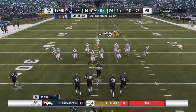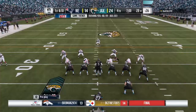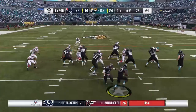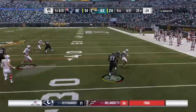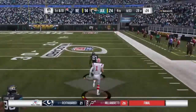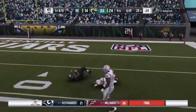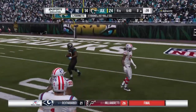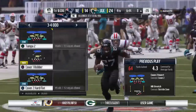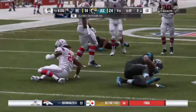Bortles leads the Jags up 1st and 10 at their own 28-yard line. They'll start out on the ground. It's Leonard Fournette. And some room to work. And now off to the races down the right side. And he's got this way down inside of New England's 10-yard line. A big run by the big man Fournette. 64 yards.